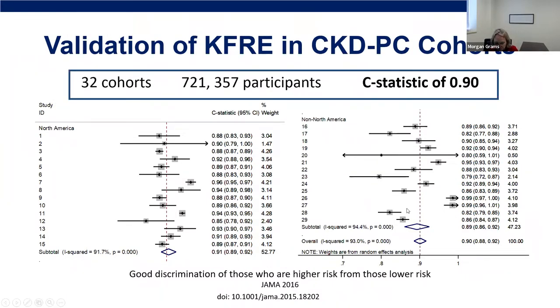And then, I think before it was really rolled out worldwide, part of the concern was this was only 2 cohorts and they were Canadian. It's not the most diverse cohort that they have. So they came to us in the CKDPC and said, can you validate it for us? So we looked at it in 15 North American cohorts and 14 non-North American cohorts, overall 721,000 participants.